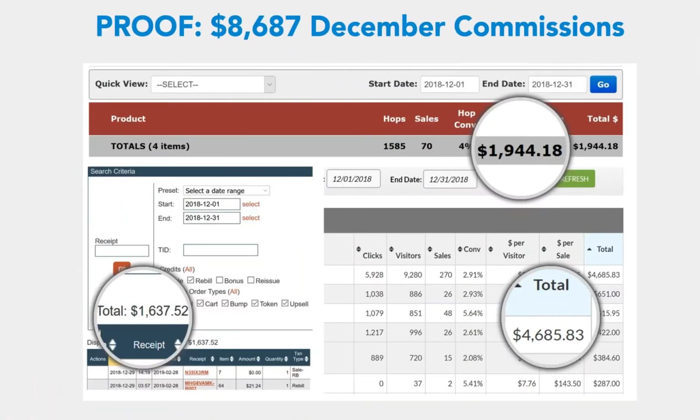So before we move forward, just want to show you some quick proof. This is my December affiliate commissions from a few of the networks I promote on. You can see we have $1,900 from Warrior, $1,600 from ClickBank, $4,600 from JVZoo, and there's some other accounts as well, but the total is $8,687 affiliate commissions in December.